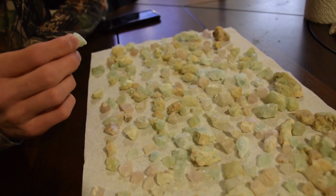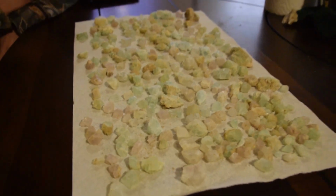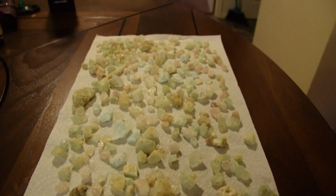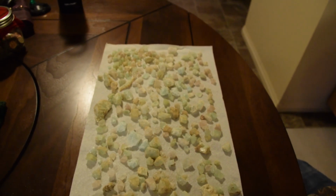Well, I'd say this one's actually, I'd say that one is a true blue. It's just light. It's all been discolored by the sun. None of this is deep enough to actually get a deep color.